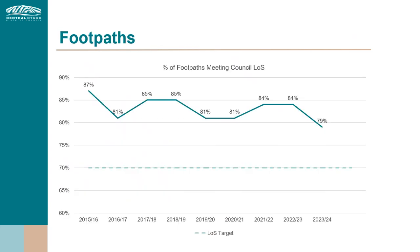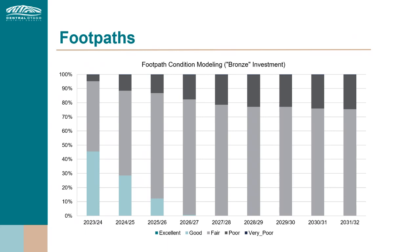Next slide. Cool. So at a bronze level investment, and that's what council made the decision to top up, that missing subsidy, there's an indication over the 10 years of the condition of our footpaths. So at the bottom, the teal colour is good. The darker grey is poor, and then there's a strip along the top of very poor. Even at a bronze level investment, by 26-27 our footpaths will be fair or worse.